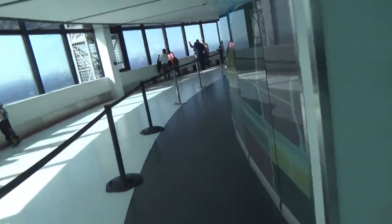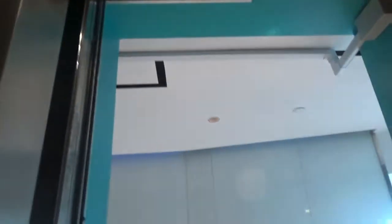Hopefully the line's not long. Alright, and now we're going on a more crowded elevator. Well, we'll be at the very front at least. Have a good day, everyone. This will take you straight down to the gift shop. Alright, here we go.